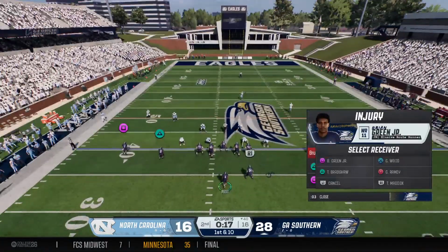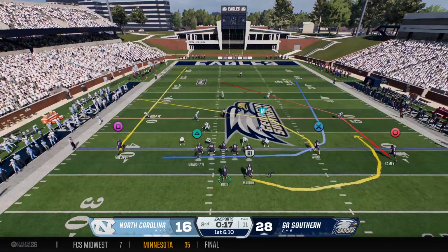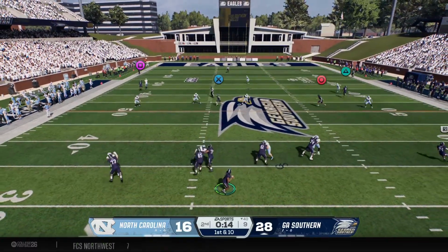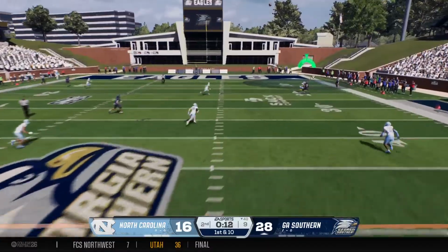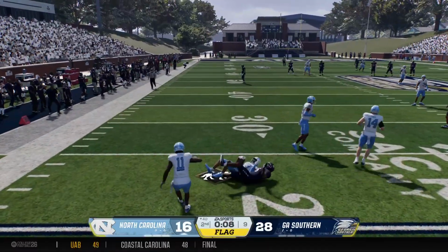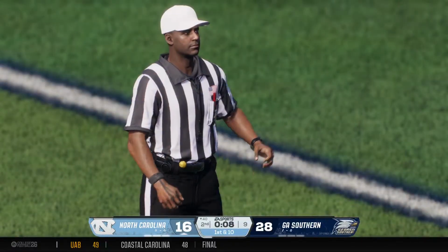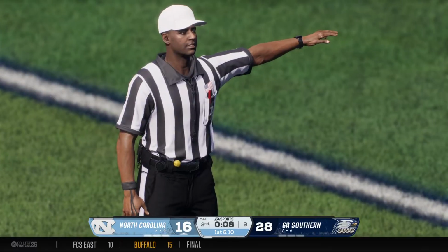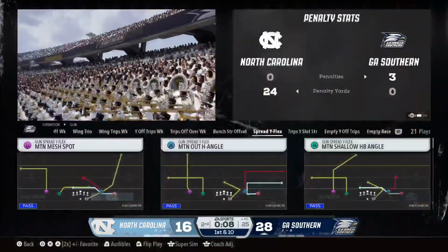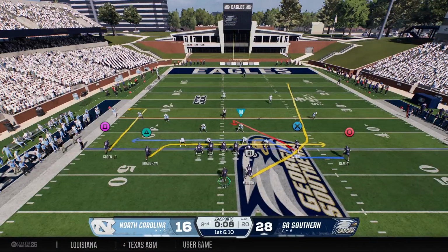Now from the 40, it's 1st and 10. Looking to throw on first down. Going downfield for the big play. Intercepted. A first half turnover can swing momentum. They get him on the ground after the turnover, but there is a flag on the field, and we'll see if that will be a reprieve for this offense. And the pass interference penalty is costly, wiping out the turnover.